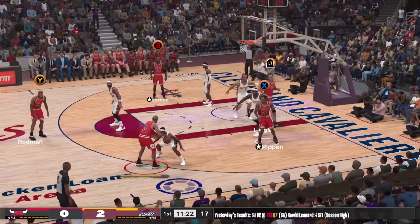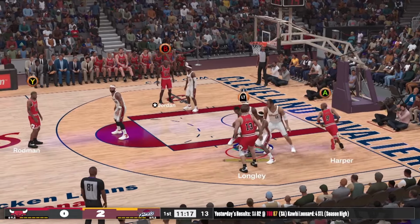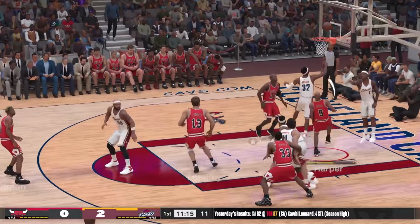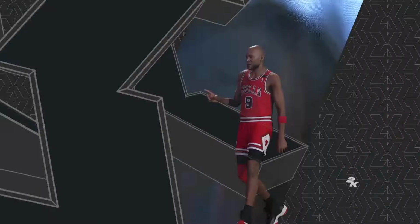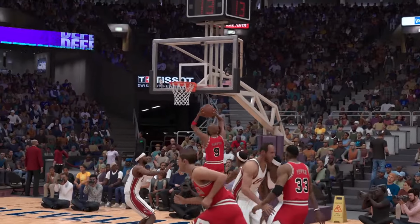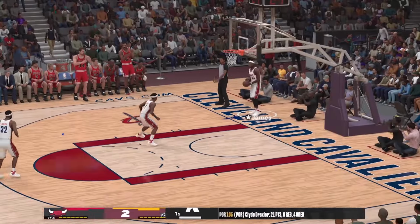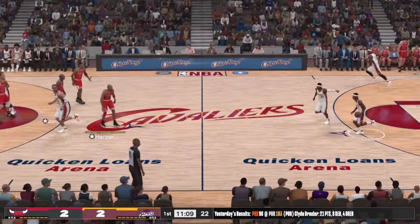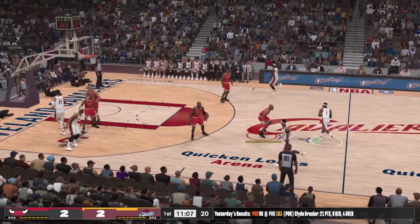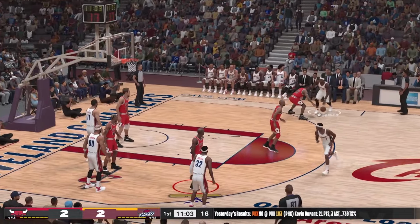Here's Harper. Pass to Pippen. To the inside. And Harper gets it to go. Making a statement here early, going right to the rack. Oh, I love it. Well, this is his game. Be proactive offensively, put the defense back on his heels. First quarter of play, a minute in.